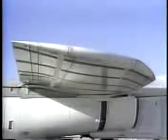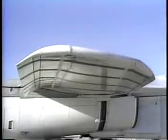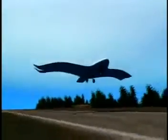Well, all wings must be able to adapt to different flight conditions. Birds do this by gently bending and twisting their wings while they fly. In today's airplanes, we're using flaps and slats to adjust the wings to different flight conditions. In the future, we're hoping to enable wings to gently change shape in many different ways, similar to birds.